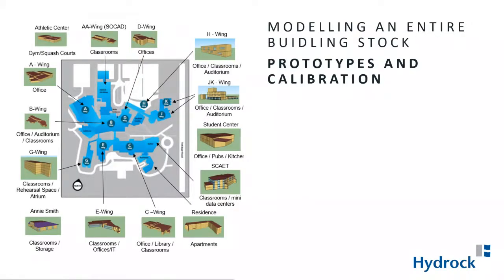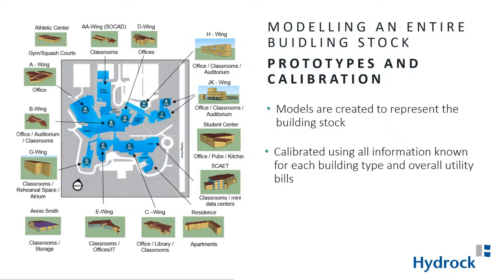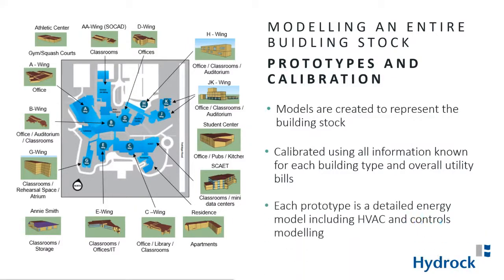So just to step back and look at entire building stocks, there is a process we can use. It's taking that forensic approach but applying it over a large scale project. What we do is choose prototypes of buildings to represent the building stock, and we model those in detail, in forensic detail, like we did with the original office building. So we have all the controls and all the HVAC in there, so we can say, okay, for this type of building, if you change these controls, you can do this and this and this. We calibrate them to known utility information. That's very key. So then our models represent that entire building stock, with all that detail in them. You can then make changes to your models and say, if you do this, the impact over your entire building stock will be X.